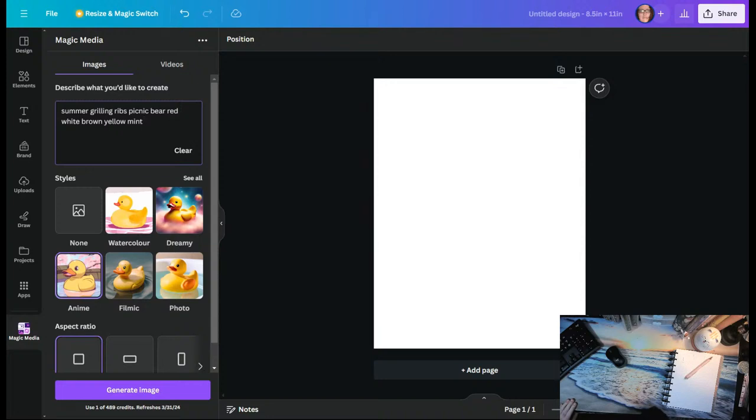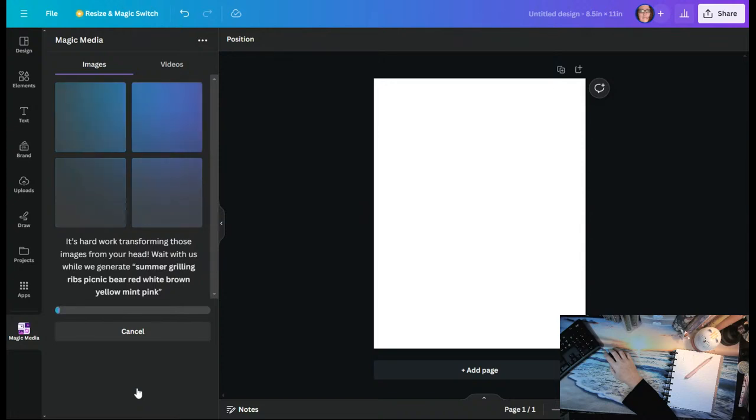We're using AI in Canva, just playing around with it, making dashboards. And let's put pink in for Mama Bear, and let's see what we come up with. Are we ready? And we're doing the anime one. Let's see what we come up with. It always gives you four images. It does take a few minutes to generate.